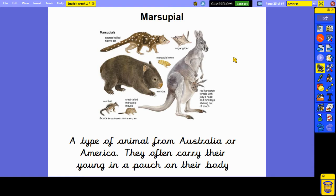A marsupial is a type of animal from Australia or America. Marsupials often carry their babies in a pouch on their body. So a kangaroo is a great example of a marsupial, and you can see the kangaroo carrying its baby in a pouch. A wombat is another type of marsupial. These animals are special to Australia and some parts of America. Marsupial.